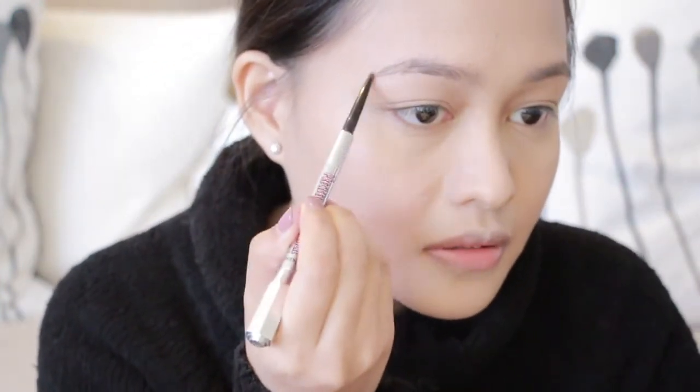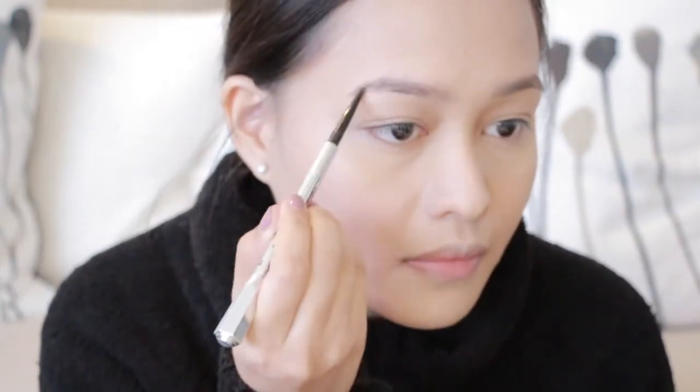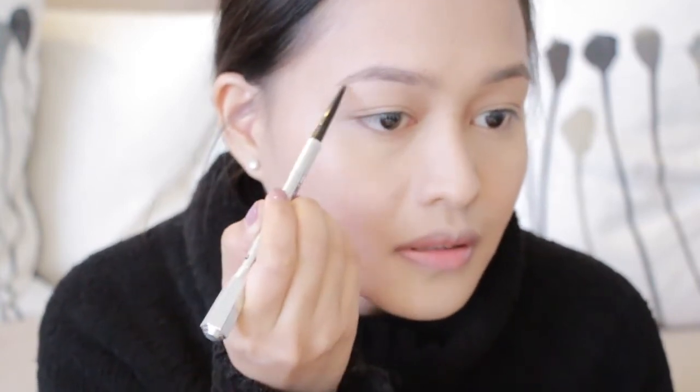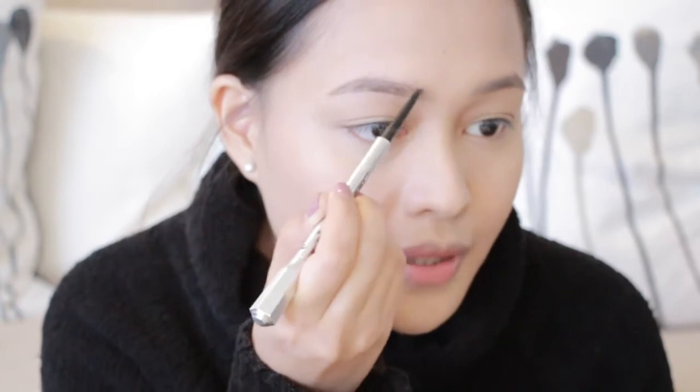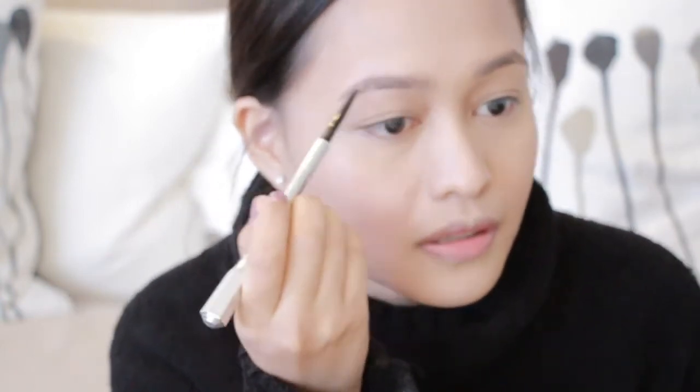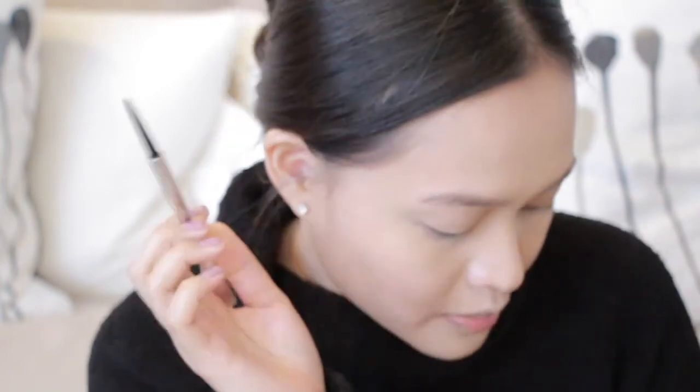Doing my brow, Sprinkles. Don't disturb me. Yep. Sprinkles. I'm doing my brows now, Sprinkles. You know the drill. No one disturb me when I'm doing my eyebrow.